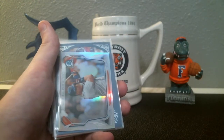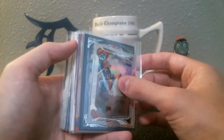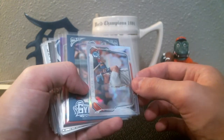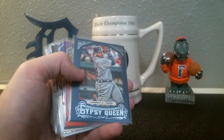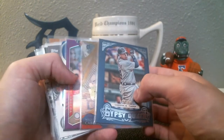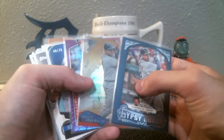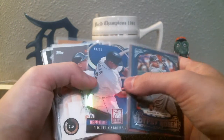Inexpensive, I should say, if you wait to buy them. I would not buy them when Opening Day first comes out because it's kind of the first product released of the release cycle, or right up there with Series 1. So you kind of want to wait on those. But a little mini from 2014 Bowman as we move into 2014. Some post-MVP years here. Got this really cool Gypsy Queen framed, high tech to 50 gold. Some Prizm in here, some Panini stuff.